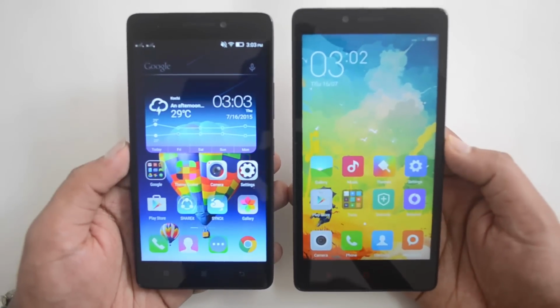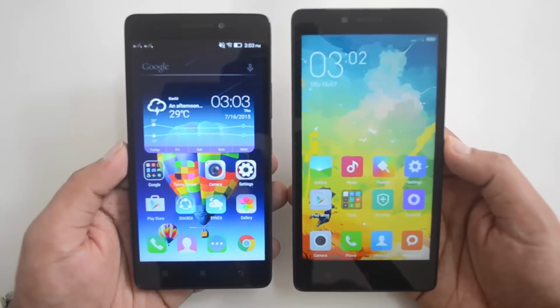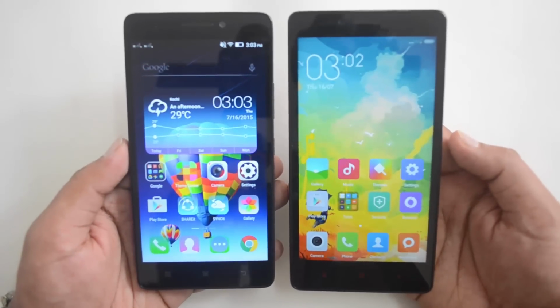Now regarding the pricing, the K3 Note is right now priced 9,999, and the Redmi Note is priced 7,999. So there is a difference of 2K right now between these two devices. So which is better device to buy here?